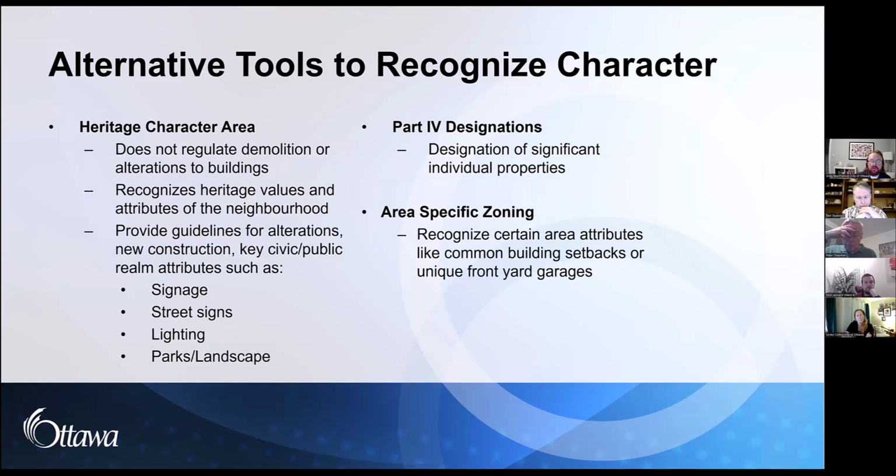That being said, one of the other possible outcomes of the feasibility assessment is looking at alternative tools to recognize and conserve character. There are some different examples of this throughout the city. One being a heritage character area. A recent example is in Carlington, just south of Carling Avenue, towards the experimental farm, putting together a heritage character area. This is an approach that's actually established under the city's official plan.